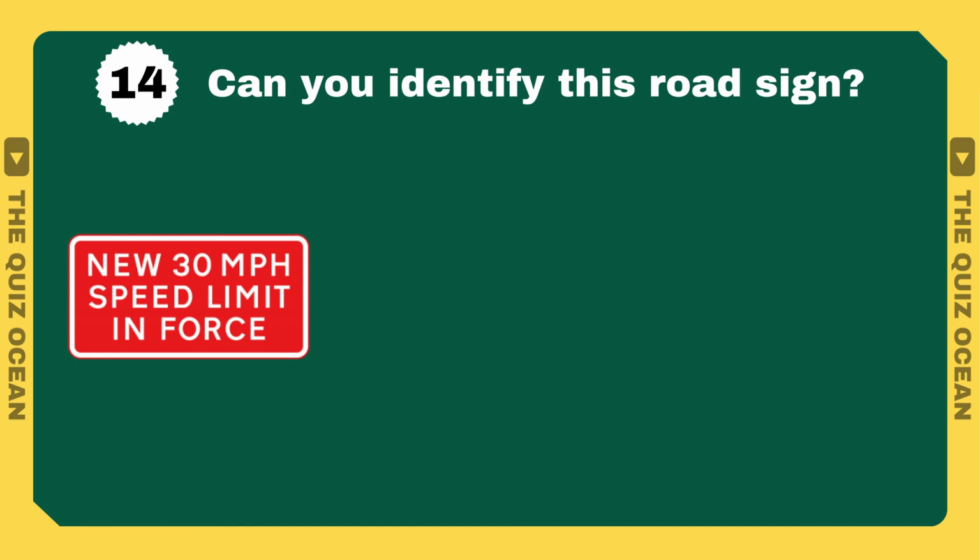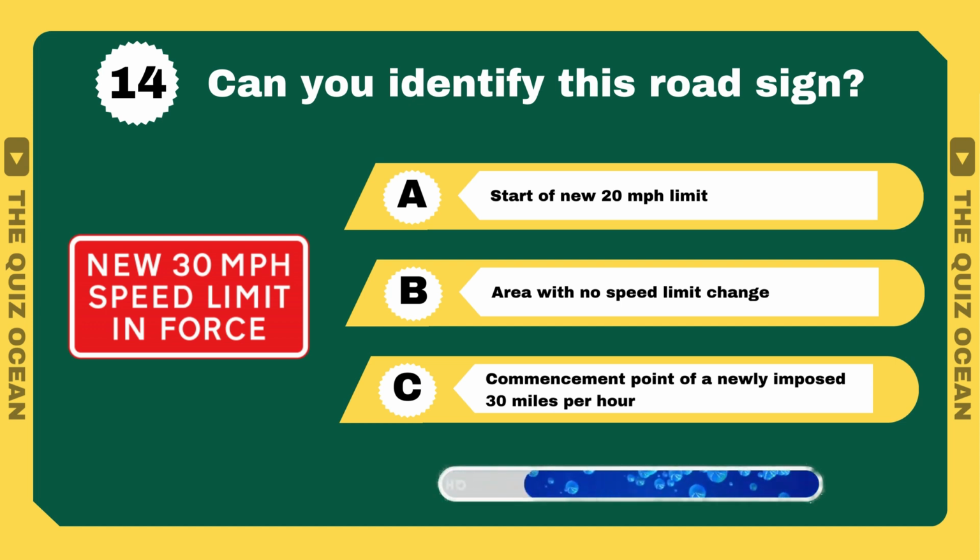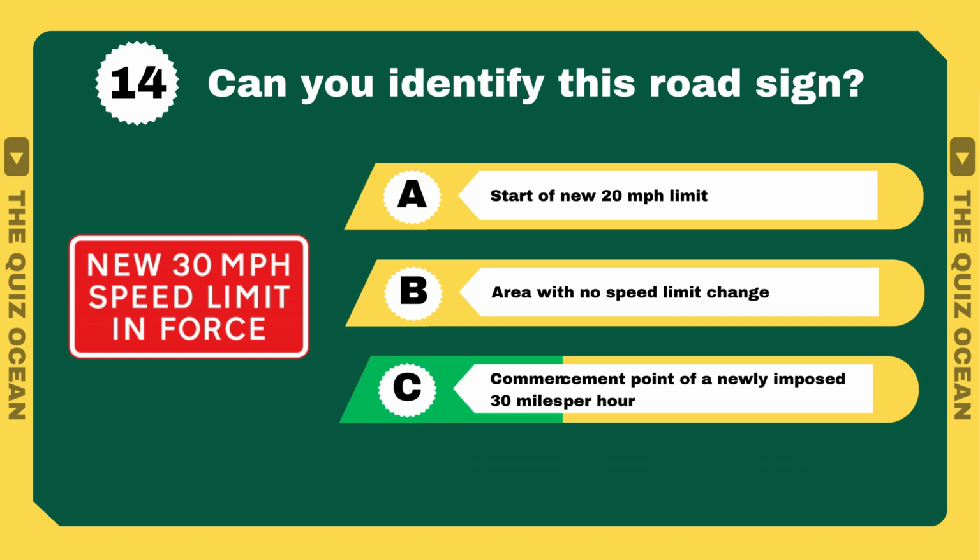Question 14. What speed-related message is communicated here? A. Commencement point of a newly imposed 30 miles per hour. B. Start of new 20 mile per hour limit. C. Area with no speed limit change. The answer is C. Commencement point of a newly imposed 30 miles per hour.